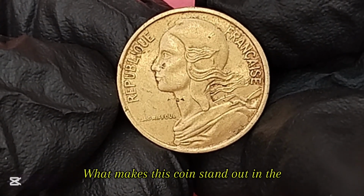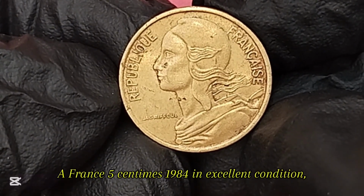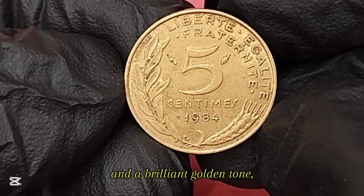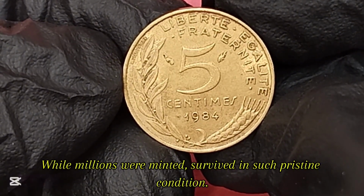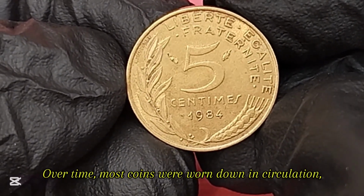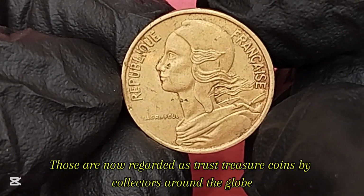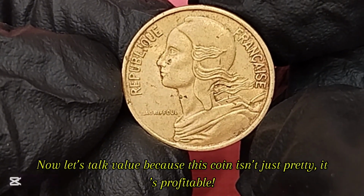What makes this coin stand out in the numismatic world is its condition and appearance. A France 5 centimes 1984 in excellent condition, with sharp details, no scratches, and a brilliant golden tone, is considered truly high quality and rare today. While millions were minted, few survived in such pristine condition. Over time, most coins were worn down in circulation, losing their shine and fine details. But the ones that remained untouched are now regarded as treasure coins by collectors around the globe. Now let's talk value, because this coin isn't just pretty, it's profitable.